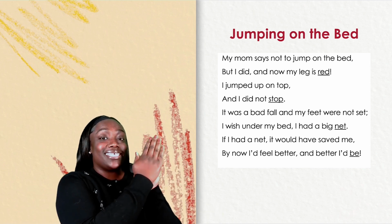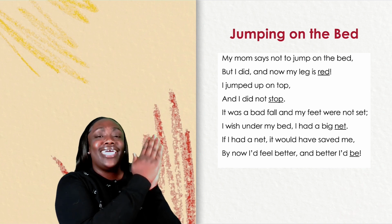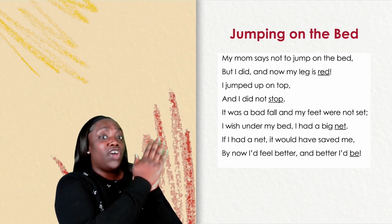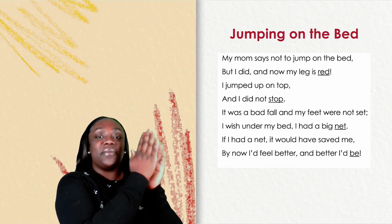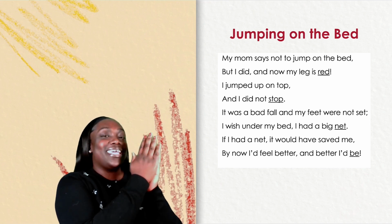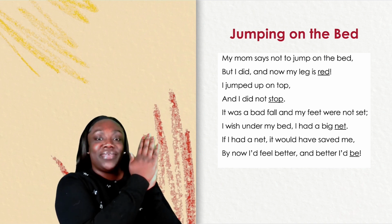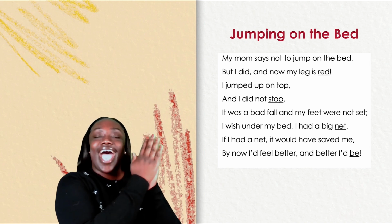My mom says not to jump on the bed, but I did, and now my leg is red. I jumped up on top, and I did not stop. It was a bad fall, and my feet were not set. I wish under my bed I had a big net. If I had a net, it would have saved me. By now I'd feel better, and bettered I'd be.